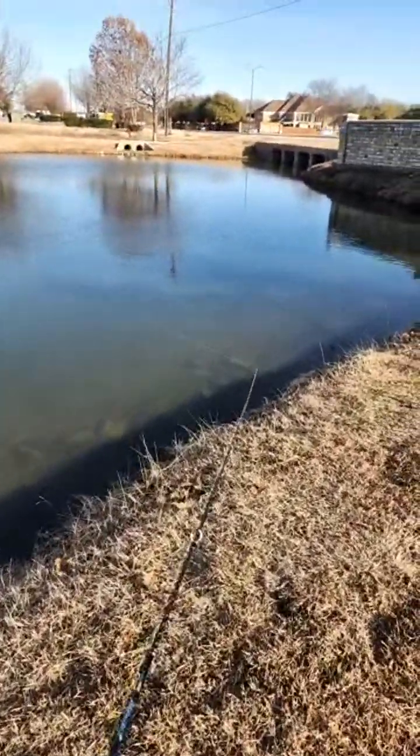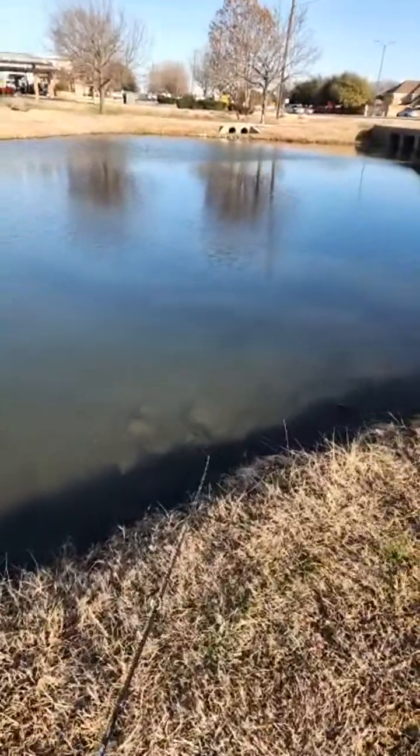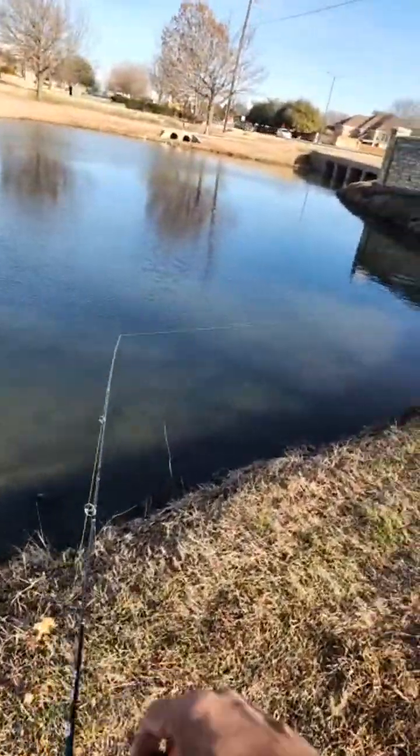Okay, and yeah, I did get some pretty decent hits here in the past, but right now I don't know if the bass will be lurking in the shallows or where they're lurking in the pond. So we're just going to work our way around and see if we can get something to strike.